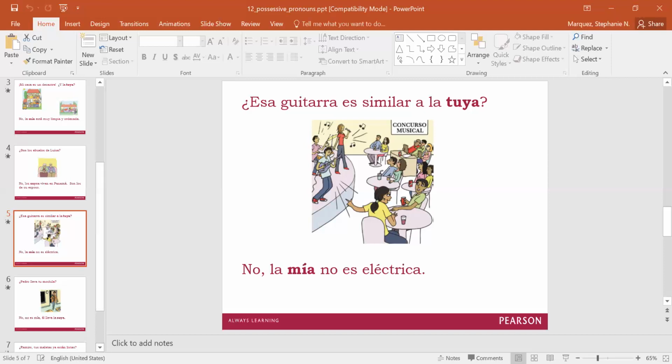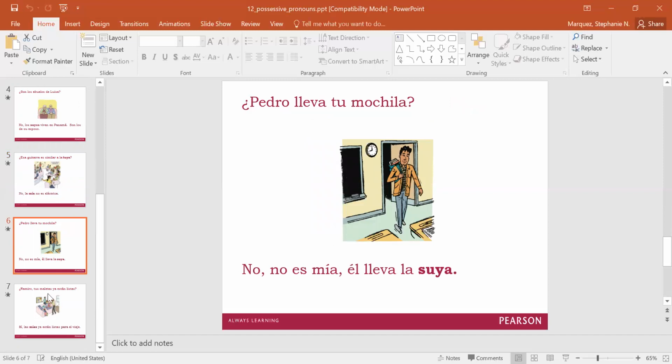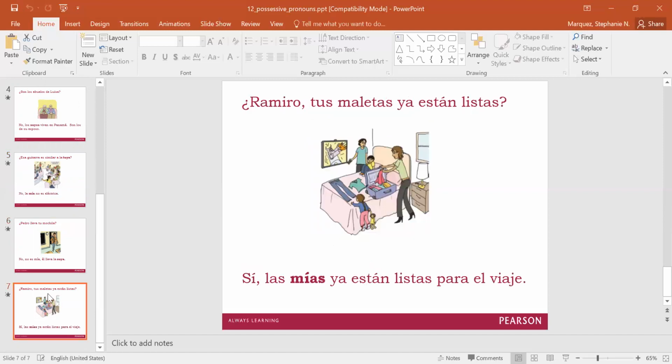We'll see if there are some other good examples that would show us something that we haven't seen already. Yeah, we'll look at this one. So just to finish up, I guess a full circle moment where we started with the people and their suitcase, and no, they're not talking about their pants anymore. Ramiro, ¿tus maletas ya están listas? Ramiro, are your suitcases ready? So listas meaning ready. And he says, sí, las mías ya están listas para el viaje. Viaje meaning trip. Listas is an adjective in its feminine and plural form because it's describing the suitcases, las maletas.